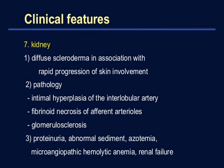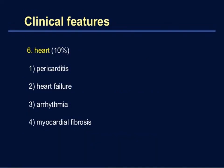Patients present with hypertension in 30% of cases, which have a malignant course. Hypertension further exacerbates the vascular changes and results in fibrinoid necrosis with thrombosis and necrosis. Patients present with abnormal sediment, azotemia, proteinuria, microangiopathic hemolytic anemia, and eventually renal failure.